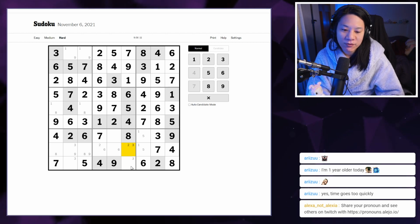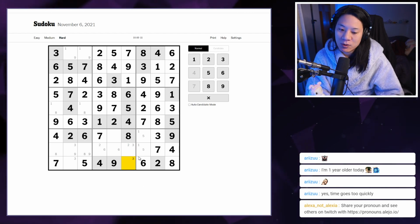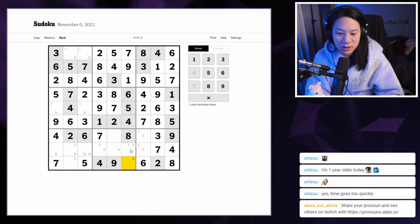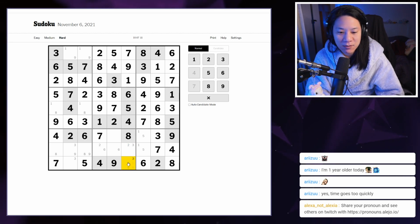Oh, 2 and 3. So whenever you have the two remaining cells in the same box, on the same column or row, and you see pencil markings, if you have been doing Snyder notation and you see pencil markings like this, basically it means this can't be a 2. So I've only got 2 and 3 left on this column.